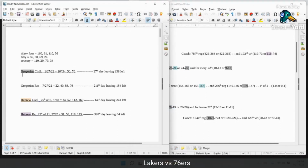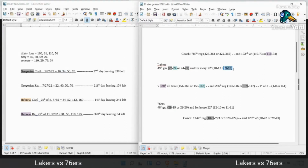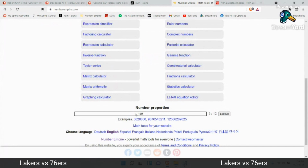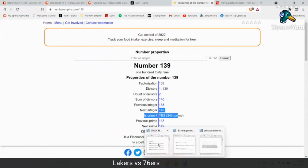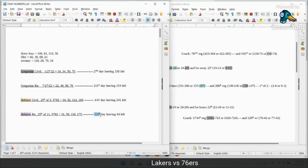Today does have 34 date numerology on the Gregorian as well. And Lakers could become 9-13 for a road record with a loss. 9-13 mathematically is just an anagram of 139. 139 is the 34th prime number.